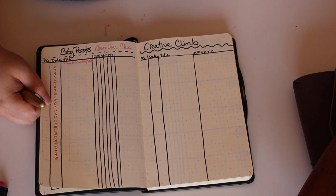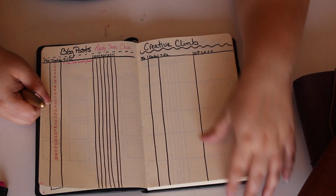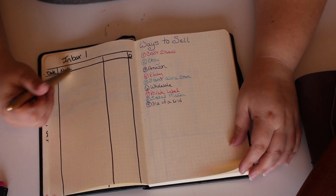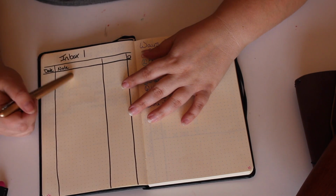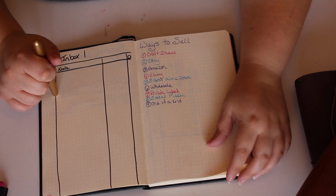I kind of went back to using the Martha Stewart notebook with some of my answers printed in that, and that's how I'm doing it. I have an inbox in here, and I actually didn't use it in this because I put my inbox in my everyday carry, so that just is blank.